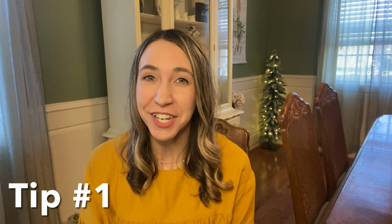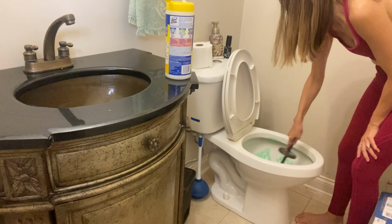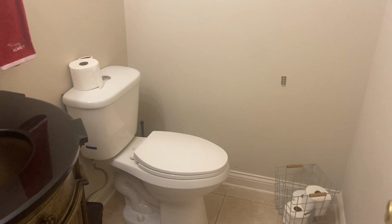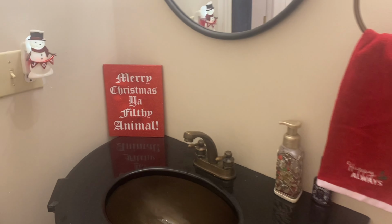So my first tip is just making sure that you are getting everything ready for your guest arrival, as in making sure the main areas your guests are gonna be are cleaned up, ready to go. So the first thing that I'm gonna clean is the foyer bathroom. That's where everybody is gonna go if they need to. So I'm making sure it's stocked up with toilet paper, hand towels, soap, all the essentials for the bathroom.